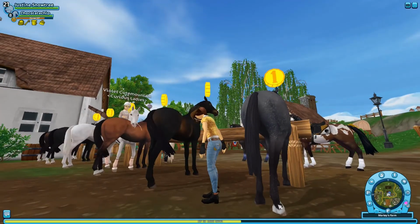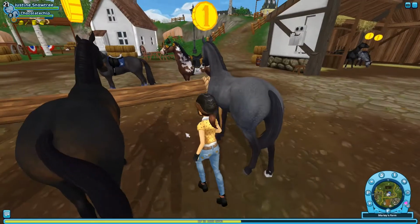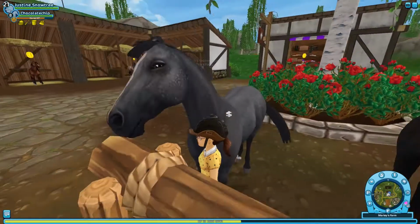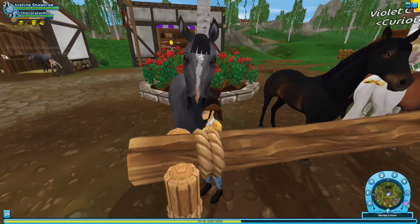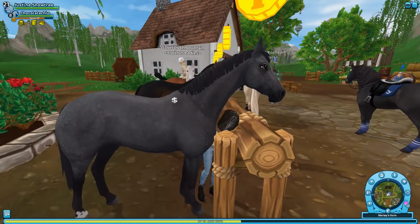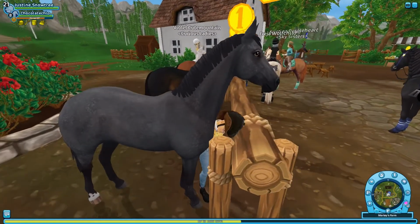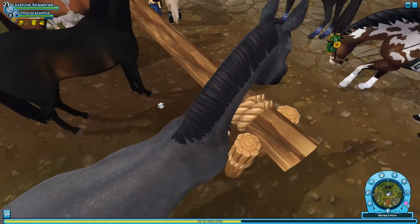Also, it has a tiny white sock, or maybe not even quite a sock, on its back hoof, and its eyes are brown, and it has such a lovely marking on its face. So this is the first one. It has just a simple black mane and tail. It looks amazing and I would definitely buy this one.